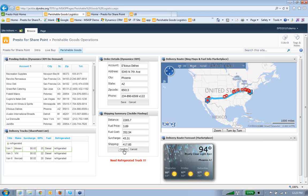Now that's calculating the distance and calculating the fuel prices. That's actually getting data off the web, right? Right. So this is data that's pulling from outside. It's not available inside. And it saves the operator looking that up by hand or trying to manage it with other systems. It's all in one place, live and connected.